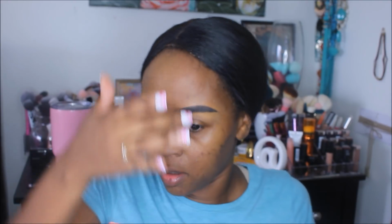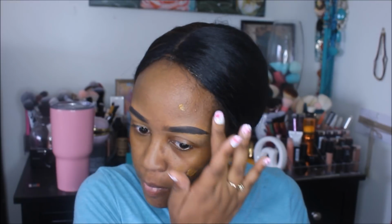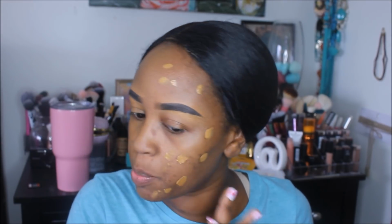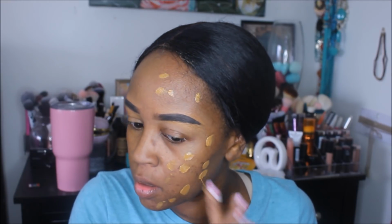So this time I'm going to try to use a brush. I'm going to go in with a Sonia Kashuk angled brush, and I'm just going to do this side. It doesn't really seem to be full coverage, but we'll see, maybe with a sponge. I'm just going to go ahead and apply 2 pumps.